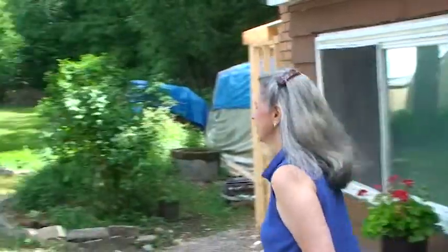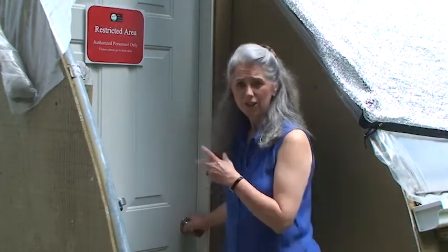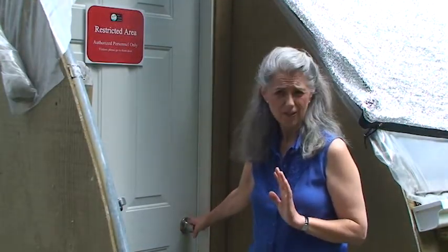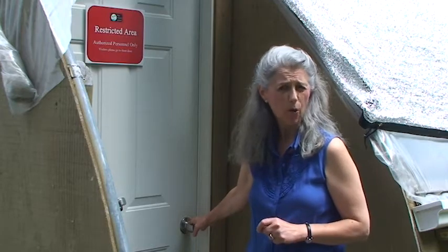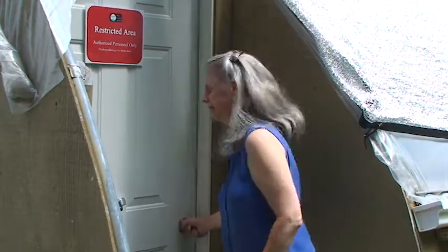From the outside, it looks just like an ordinary backyard greenhouse, maybe a little bigger. In here, you will see that it's not just lettuces growing, but the technology to keep them growing in the middle of our northern winters without heating the sky. Come on in.